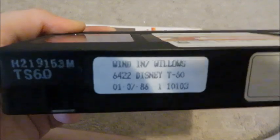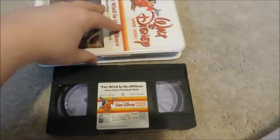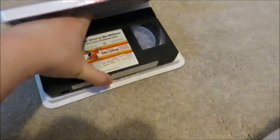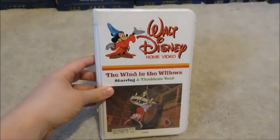Printed on January 7th, 1986. So again, this is a 1986 pressing. I'll have to check to see if this has a black screen of death at the end too.